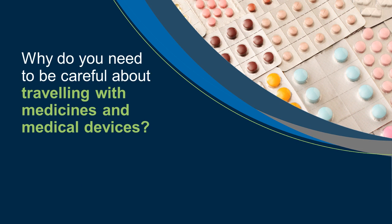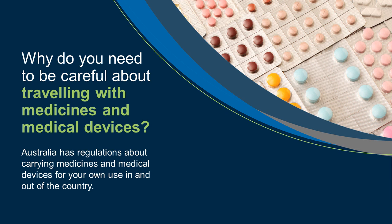Why do you need to be careful about travelling with medicines and medical devices? Australia has regulations about carrying medicines and medical devices for your own use in and out of the country.